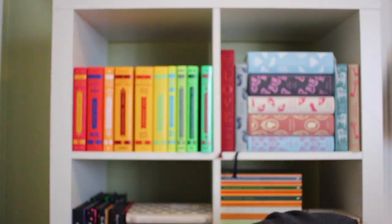So for my ugliest book, that is The Little Friend by Donna Tartt. I haven't read this one yet. I have read Donna Tartt's other two works, The Goldfinch and The Secret History, and I'm looking forward to reading this. This is apparently her second published book. I thought it was her first for whatever reason, but yeah, this is just typical North American publishing disaster.